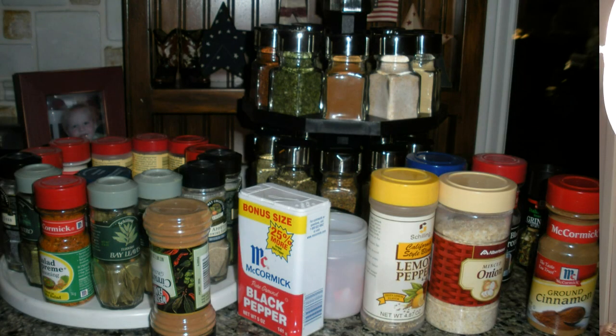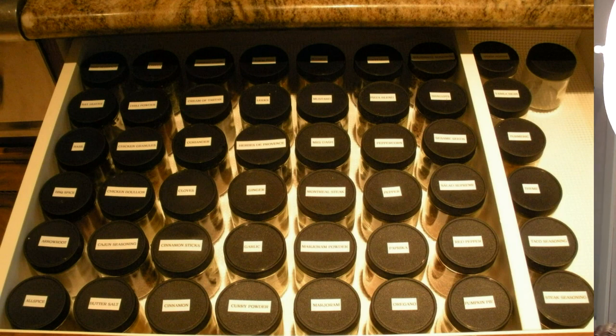And finally, one last peek at what was done with her mismatched spice cabinet. Well, what do you think of this? All transferred to matching glass spice jars and labeled alphabetically in a drawer. This is truly what I call comfort in the kitchen.